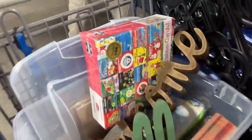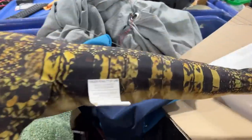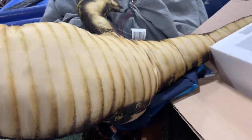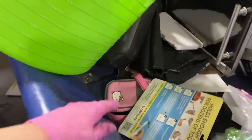Let's see what other people are finding. Puzzles. Calm down. Just kidding. Treehouse kids. This is really cool. Doesn't smell bad. This is pretty cool. Isn't that cool? Sure, why not? Yeah, that would be fun. It would be fun to wrestle with that gator plush.